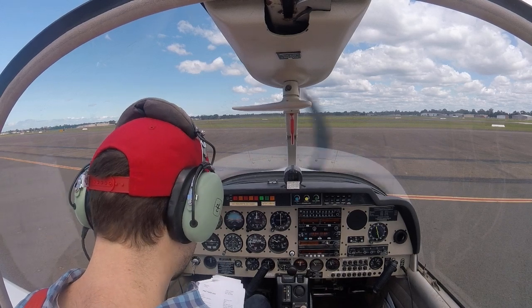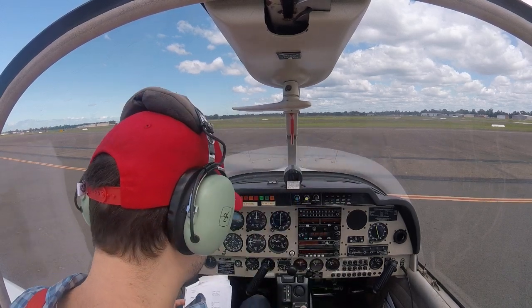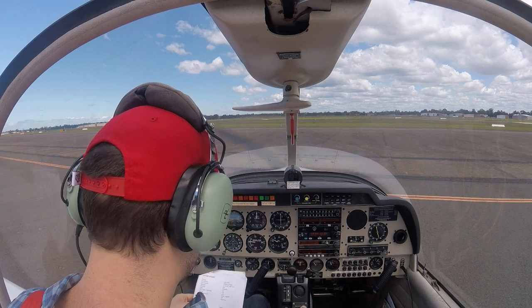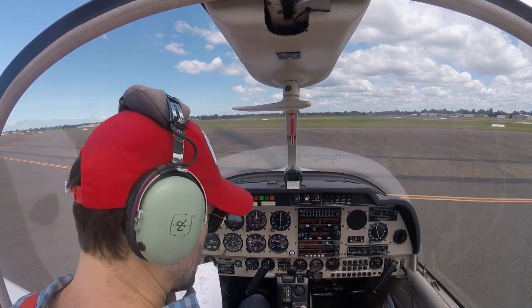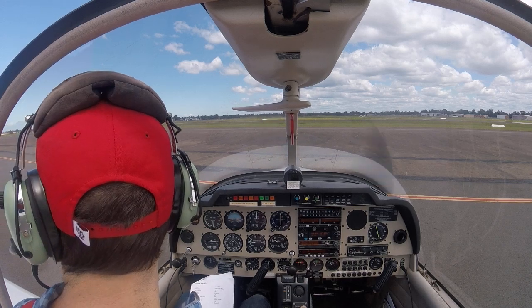Hotel Charlie November. Now we're waiting for 40 degrees oil temperature. Turn off the fuel pump, need to turn that back on. Fuel pump and canopy.